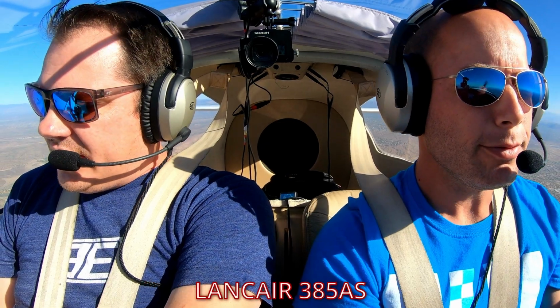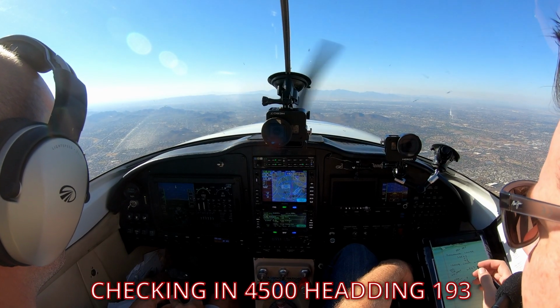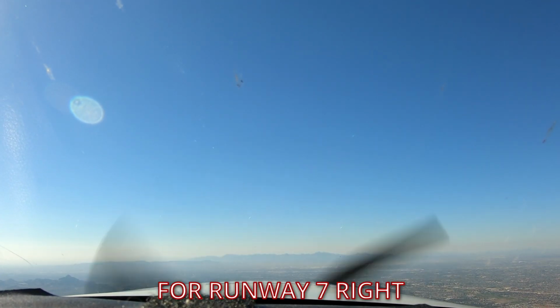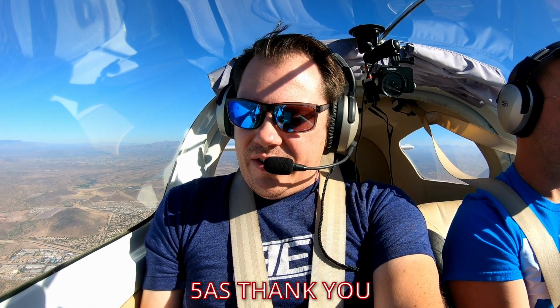Phoenix approach, experimental Lancer 385 Alpha Sierra, checking in 4,500, heading 193. Experimental 385 Alpha Sierra, Phoenix approach, expect a left base entry for runway 7 right. Left base for runway 7 right, 5 Alpha Sierra, thank you.